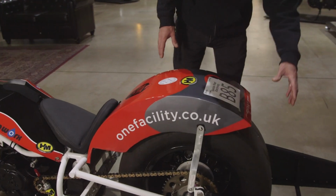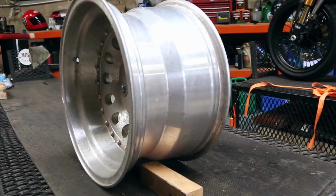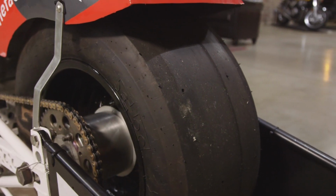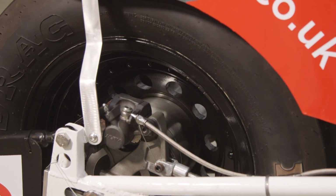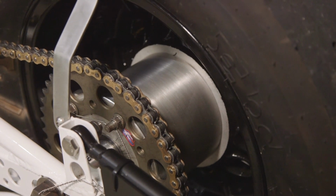The rear wheel itself is actually a car drag wheel, and I think they call them Mickey Thompson, sure that's what we've got on here, the slick. We've had a hub machined up specifically to this wheel to fit this bike from our machine guys. We've done a fabulous job with that. And then we built our own wheelie bar.